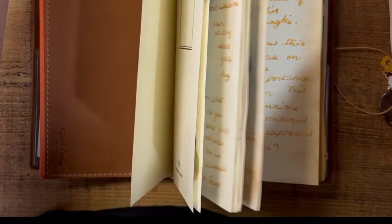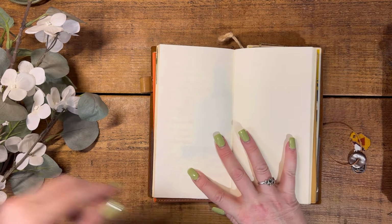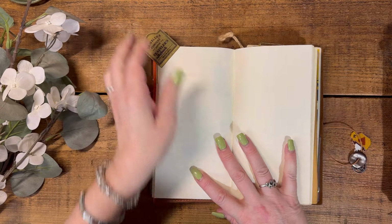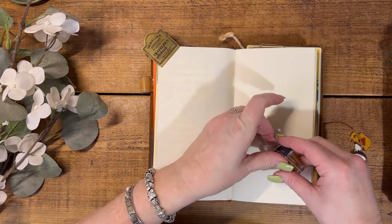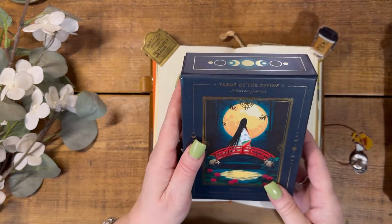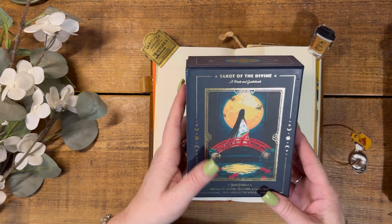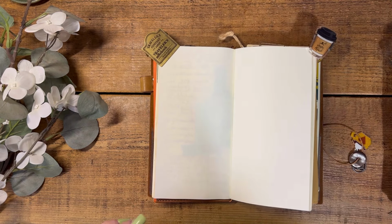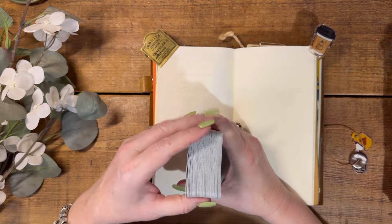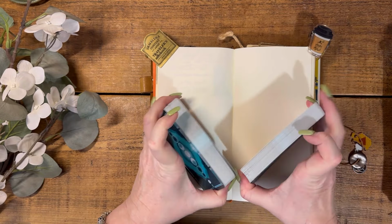So thank you, Rachel. Now I am moving on today to use a new deck that I've got, because I'm just always buying tarot decks. I can't stop myself. I've got no willpower. So the deck I'm going to use this week is this one, which is the Tarot of the Divine, which has been inspired by folklore and fairy tales from around the world. So what I thought I would do is I will pick a card, and then whilst I am decorating my page, I will read you the fairy tale that we get.